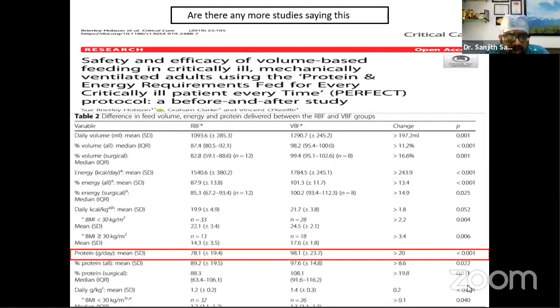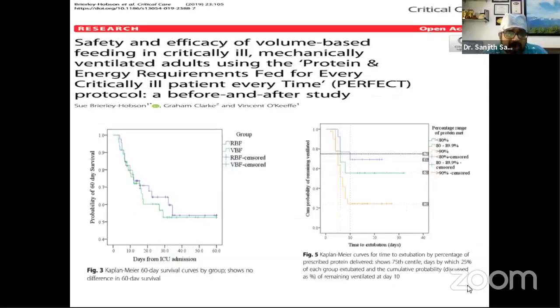The volume-based protocol achieved a very large protein delivery to these patients as compared to the rate-based protocol. So important at this particular juncture when we want the proteins to go up, especially in those patients who are mechanically ventilated, losing weight and hypercatabolic. And what's most important from all this is that it did cause some reduction in the days in the ICU, and it made these patients get extubated faster. In fact, the days on mechanical ventilation were much shorter.